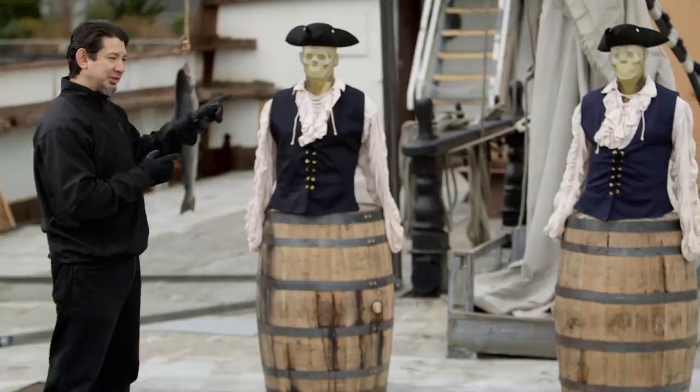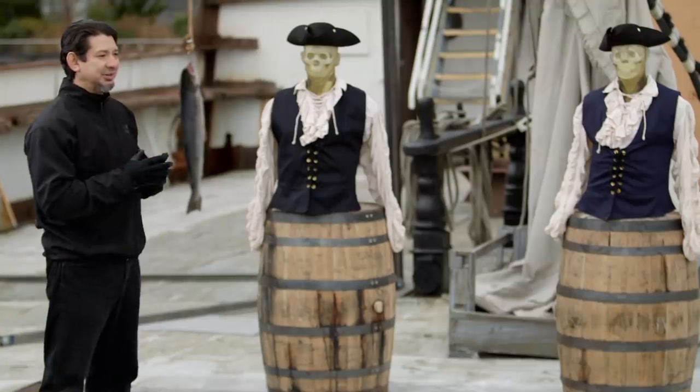Bladesmiths, this is the kill test. I will take your cutlass and deliver offensive strikes to this ballistic dummy. Then we can see how much damage your cutlass will deliver. Tobin, you're up.